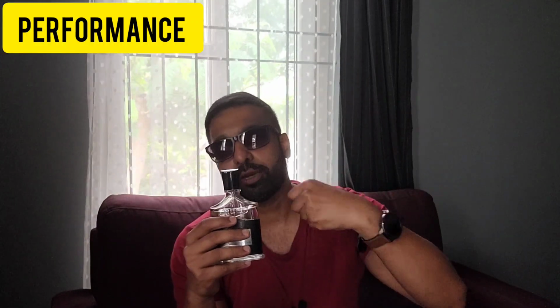So when I bought this, with my expectation based on Green Irish Tweed, Viking Cologne, and also the hype created on the internet about the recent batches, I thought this is going to give a very good longevity, very good projection. Not a beast, but at least on par with Green Irish Tweed or even Viking Cologne. But that's where my expectations were not met, because this one doesn't perform well at all on my skin.